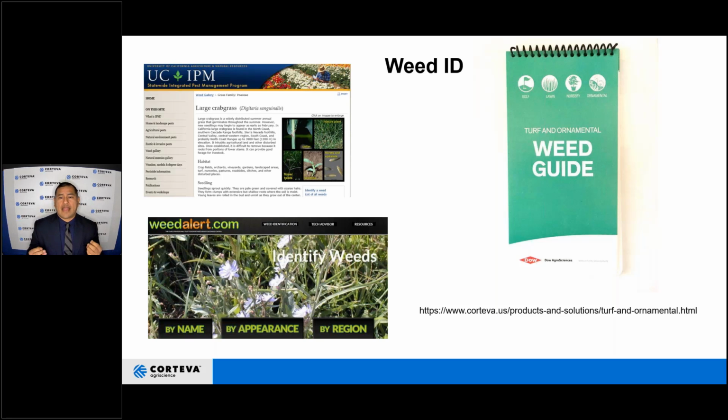I have a picture here of weedalert.com where you can also identify weeds. I have a picture of our old weed guide. There's a website right at the bottom, the Corteva.us products.solutions, where you can actually download the new Corteva weed guide. The bone that I have to pick with any of these weed guides is that they're going to have full, mature weeds.